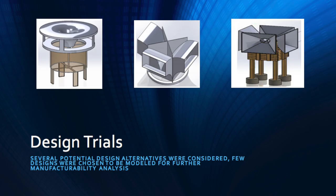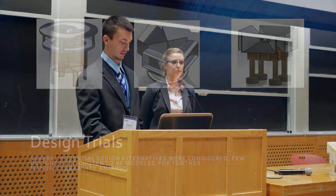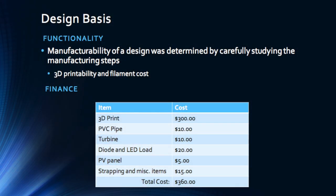So now here are a few of the designs that we had started with. We had found through testing that none of these were very proficient in any sort of test that we tested for them. So we didn't decide to make any physical models out of these. Now here's the overall cost of what this may run for a STEM program. As you can see, it's under $400. The most expensive component is the 3D print, which as you can see was $300 for us, but 3D printing technology is on the rise, and this can easily be reduced in upcoming years.